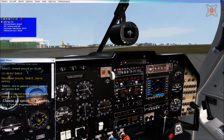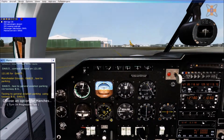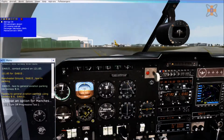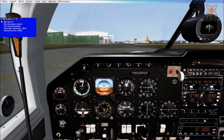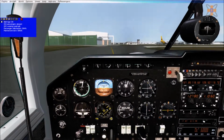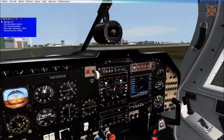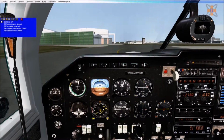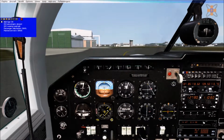Delta Alpha 815, flaps can go up. I believe we're just following this guy for a bit. Yes, we do. And just need to look for taxiway Alpha. Now, UK2000 Scenery is the Manchester free one. It's really good scenery, actually probably one of their better ones, I will say. Though I believe Stansted and Heathrow are probably their best sellers, but yeah, this one's quite a good one.